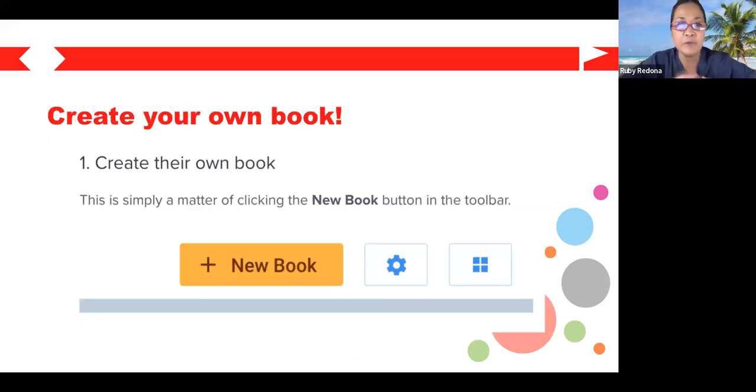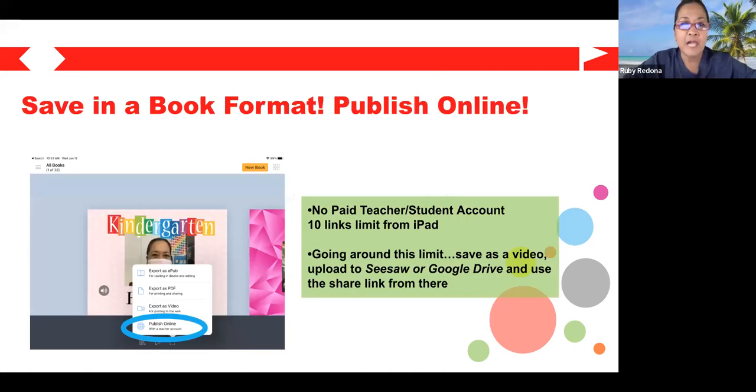So let me go through the steps to making a book with Book Creator. Start with a new book, and then I'll go into the different tools when I go live on my iPad. Here you can save your book in book format and publish it online. Now, there are only 10 links for the iPad.